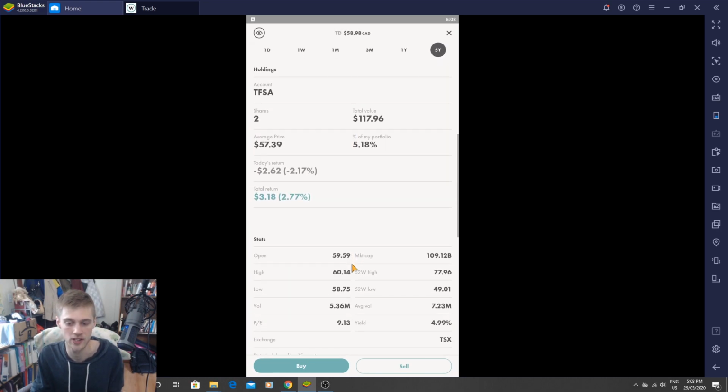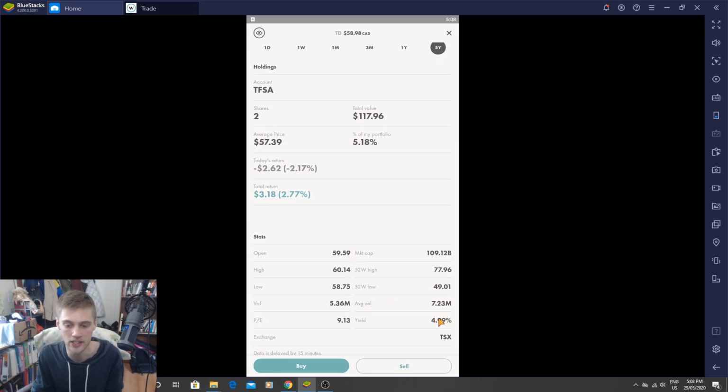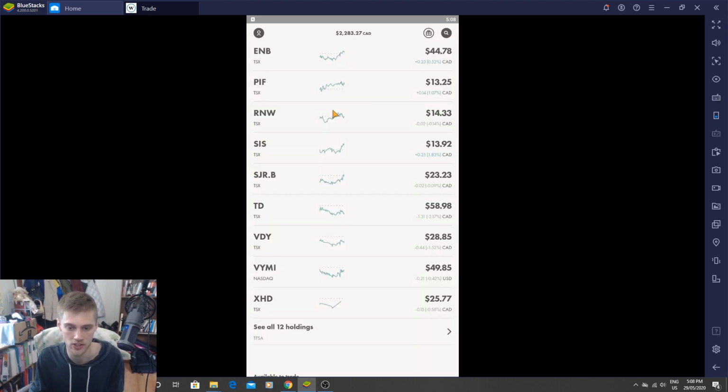And like I said, they increase their dividends over time. TD right now is sitting at about a 5% yield, so a nice dividend stock there. And once again, the whole purpose of this portfolio is to keep building dividends, keep them going over time, and then take those dividends and reinvest them.